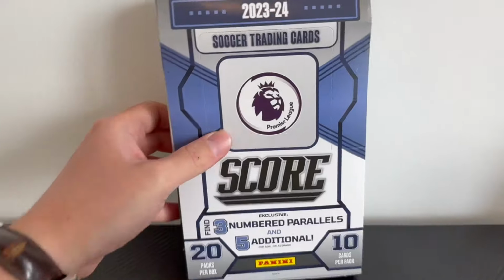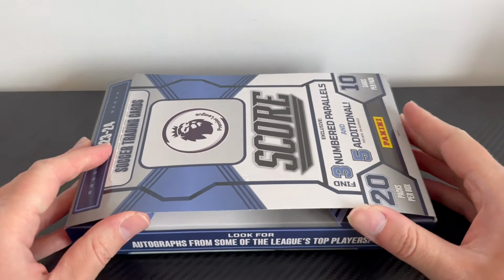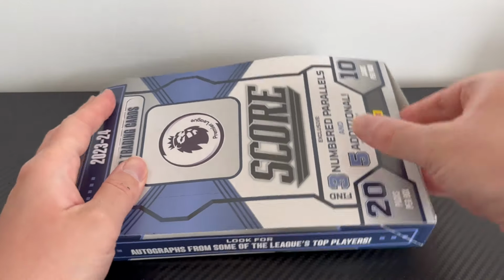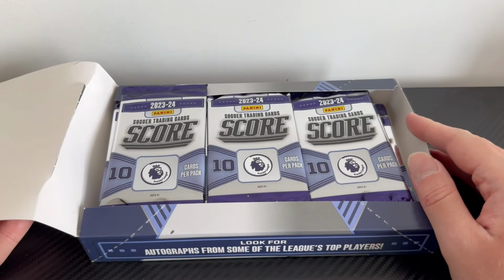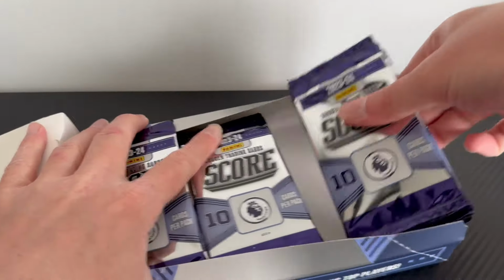So we can now go into the normal camera view. I had to go super zoomed out to do that one, people, purely because this box is so long. But there we go. Look at that. All these packs of cards here, people. Just as a little bit of a spoiler as well, there are filler packs in here as well.